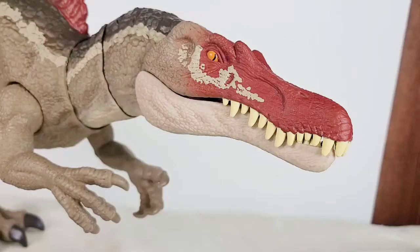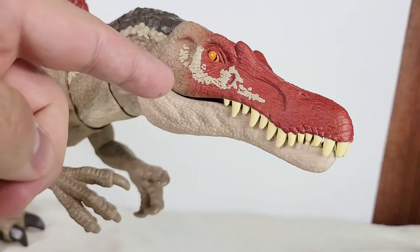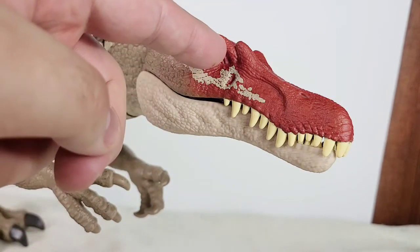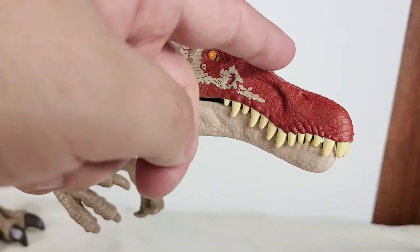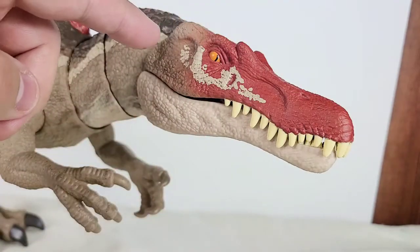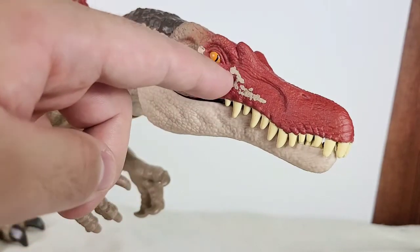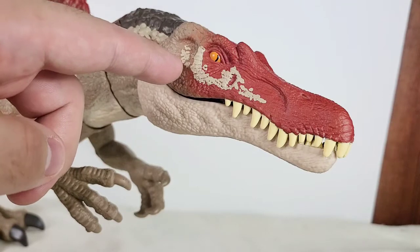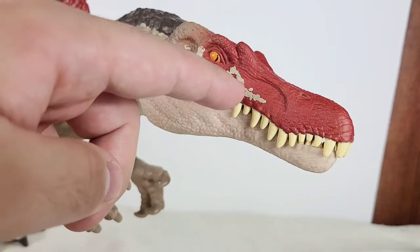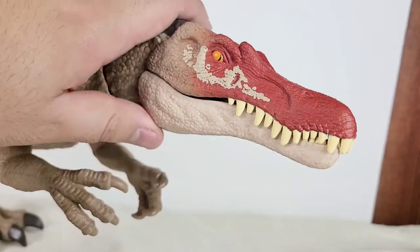Starting off with the head sculpt, you got this beautiful, beautiful sculpting going on, and some great paint work done as well. It's got an orange eye, and it's got some red on the snout that just fades out into this brownish color. And I love this creamish paint job that they applied. It kind of looks like tribal war paint, and it really, really gives it personality.